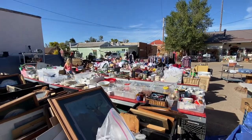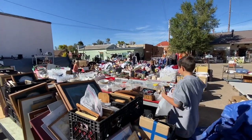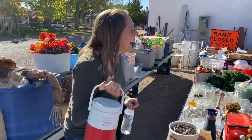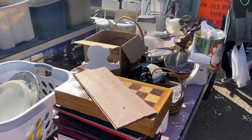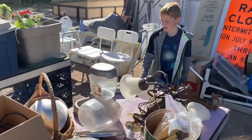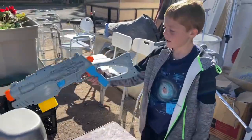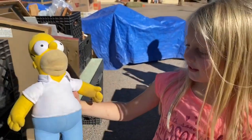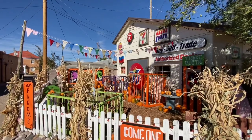Okay, we're all searching for treasures, so let's see what we can find here. I like water. Yes, you do. You like water a lot. Dude, does this one actually work? Oh, Coop found something. A Homer doll. All right. Okay, you found a hat? Just teasing and tanning. Oh, look at this fun place.